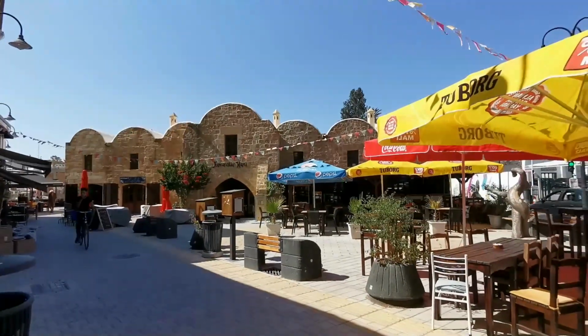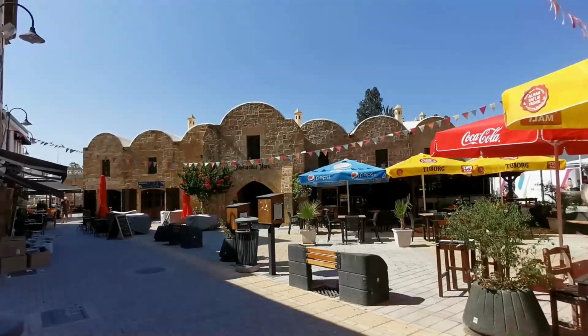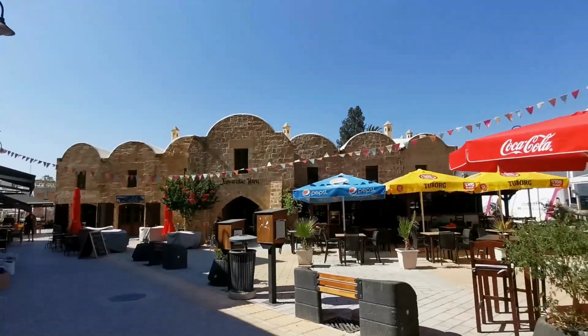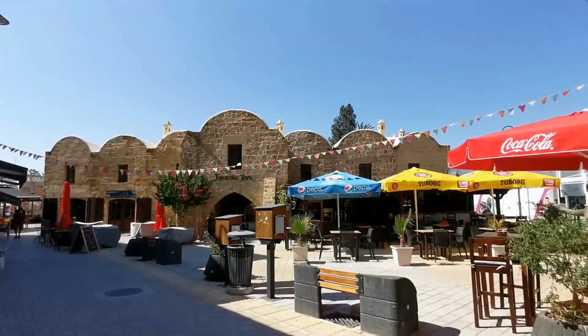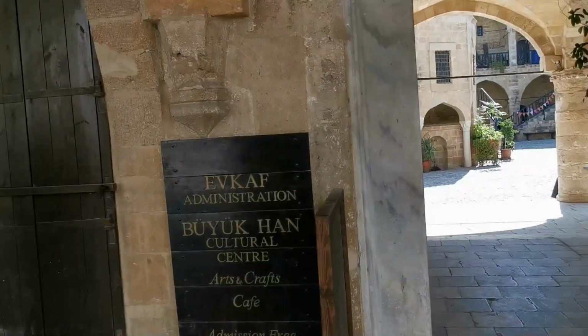Newly renovated building there, which is turned into a cafe restaurant. I suppose in the evening, afternoon, it gets quite busy here. So welcome to the Buyukhan Cultural Center.